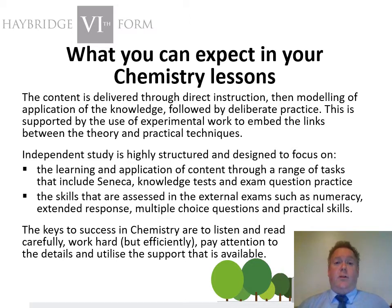Our A-level course also features a highly structured programme of independent study to help students learn and apply the course knowledge and develop the skills that will be assessed in the external exams. The learning and application of the knowledge is achieved through the use of knowledge tests, exam question practice, and online resources such as Seneca. The skills are developed using a range of resources that focus on numeracy, extended response, multiple choice questions, and practical skills, and how they are related to the content and assessed on the exams.